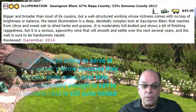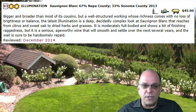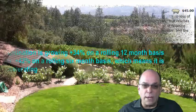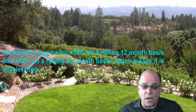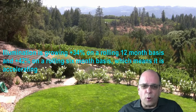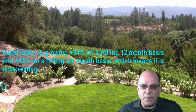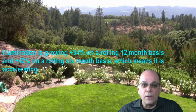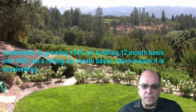Consistently well reviewed, the current 2013 vintage scored 93 points in the Connoisseur's Guide to California Wines. Now pay attention to this opportunity. Illumination is growing at more than 34% on a rolling 12-month basis here in New Jersey and more than 42% on a rolling 6-month basis, which means it is accelerating.